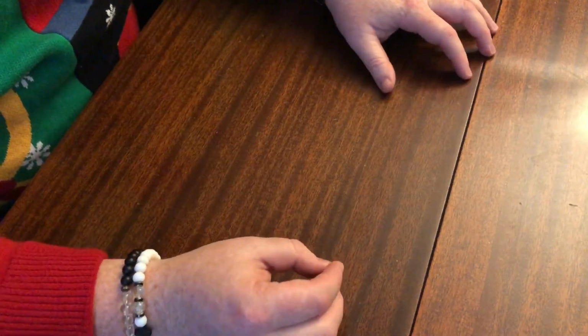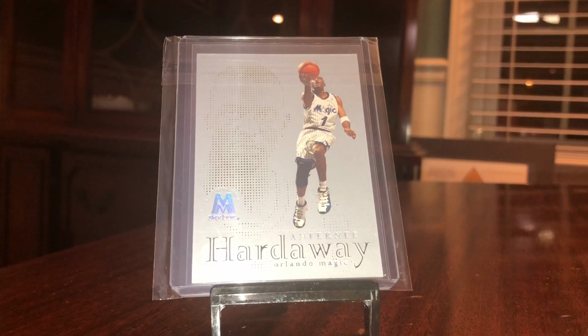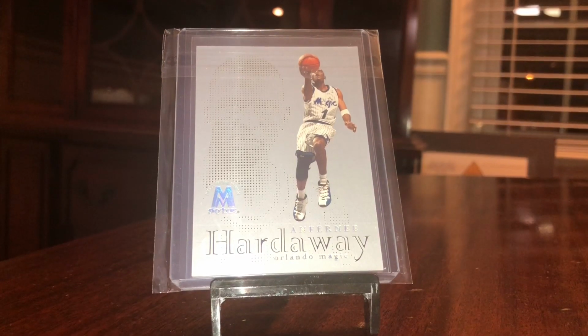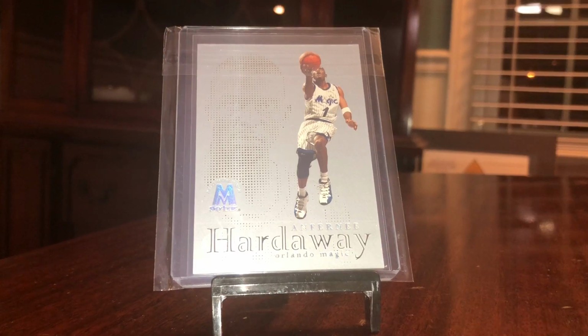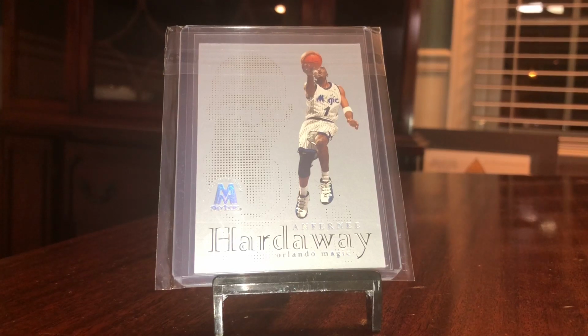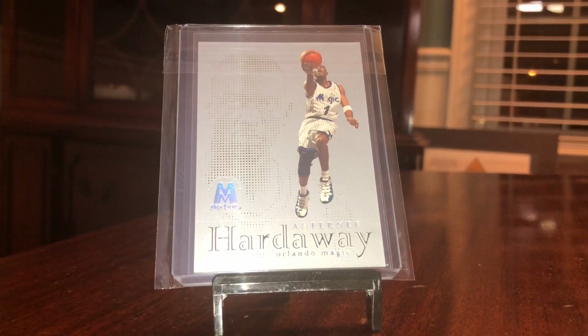Number 5 is an interesting set: 98-99 Molten Metal Fusion Titanium. So here I've got the regular Fusion of Penny, and the Titanium, the only difference really is a gold color over the card. It's an interesting set because some of the cards of the non-gold version are serial numbered, some are not. The Penny is one that is not, and it goes the same way pretty much with the Titanium version, or the gold version, where some are serial numbered, some are not, some are serial numbered to less. So for example, the Jordan is serial numbered to just 40, and like you've got here, the player's face is laser cut into there as well as the name.